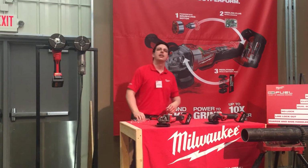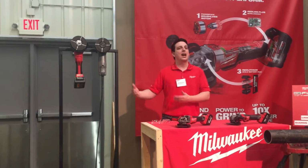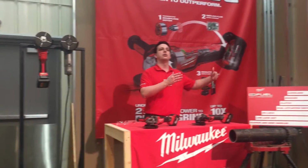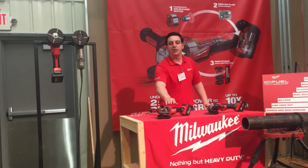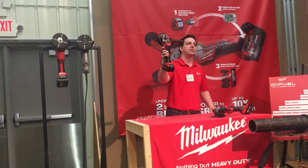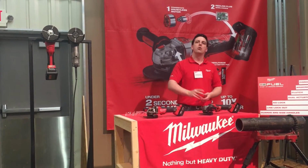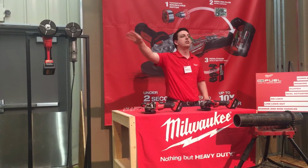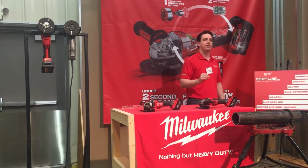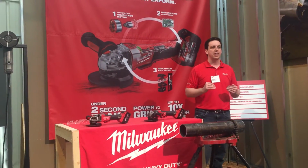There it goes, okay. You can see the fuel braking grinder on your left stops the disc extremely quickly compared to the tool on the right that doesn't have that braking feature. In fact, because we have what we're calling rapid stop brake inside of this tool, we're going to stop all major accessories within 2 seconds. That's a very, very short amount of time. What you just looked at was about 1.5 seconds. So grinding discs and things like that, they'll stop even faster than 2 seconds.